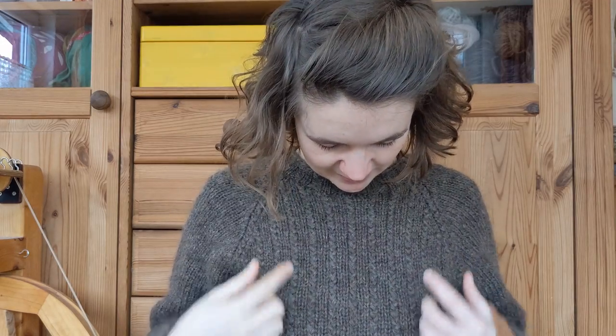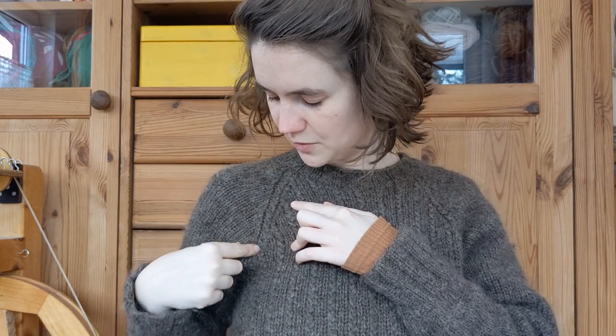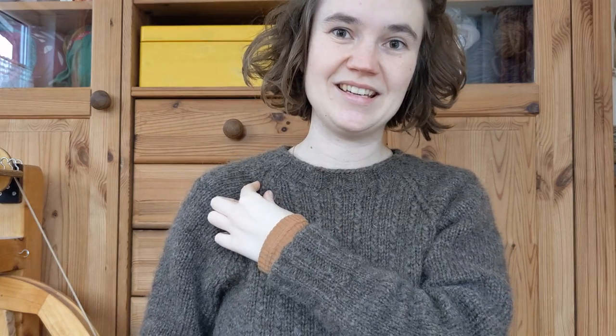This pattern is a raglan construction. You knit it from the bottom up, first the body and then the sleeves, then you attach them and knit the yoke. And I had this very fun texture motif. I hope you can see it. It's a 4 stitch repeat, and it goes only here in the front, and all the rest is a simple stockinette. You also do this textured stitch motif on the raglan between the decreases.